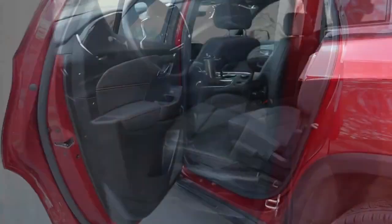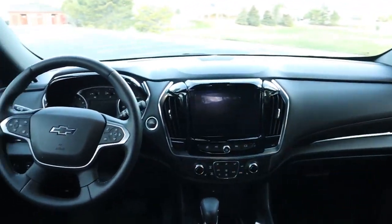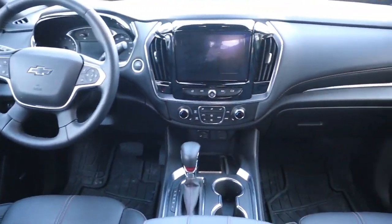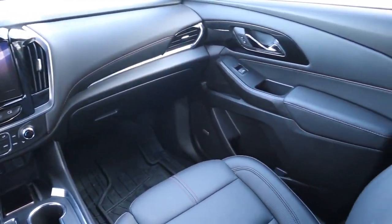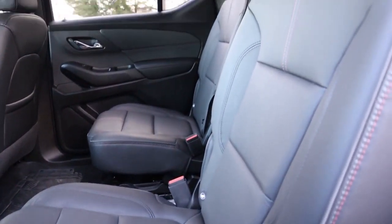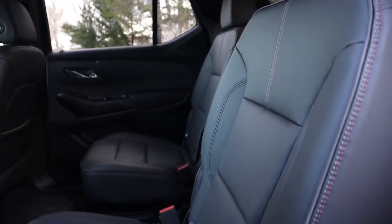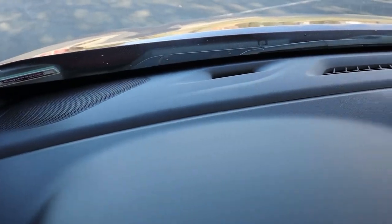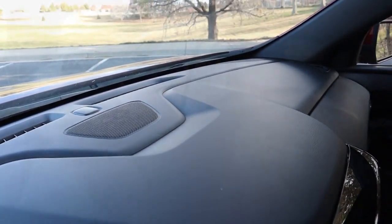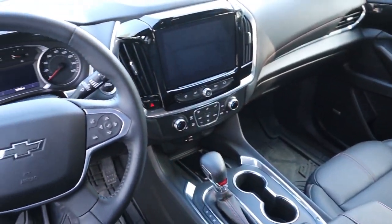Moving inside, the vehicle carries over its somewhat conservative styling. There were no particular updates with the styling of the interior for the 2022 facelift, aside from just some additional features. The RS brings a few features like this jet black interior with the spice red accents throughout the cabin, giving it a nice sporty appearance. The RS also gets you the 10-speaker upgraded sound system with Chevy's Infotainment 3 Plus system that adds navigation and this 8-inch touchscreen to the center display.